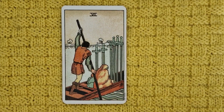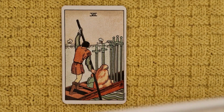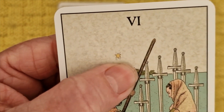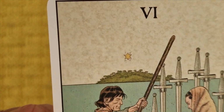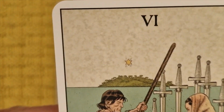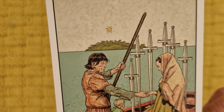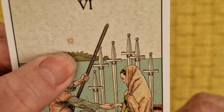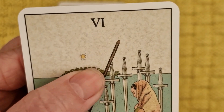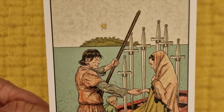And in the Before Tarot, I noticed the place where we're actually going to has a star, and I had a few thoughts about that. Is that the star from the Star card being the associated major, or is it the star from the Hermit's lamp helping to light the way?